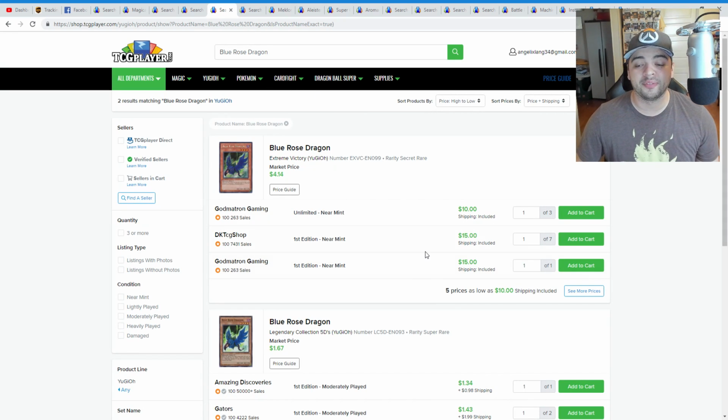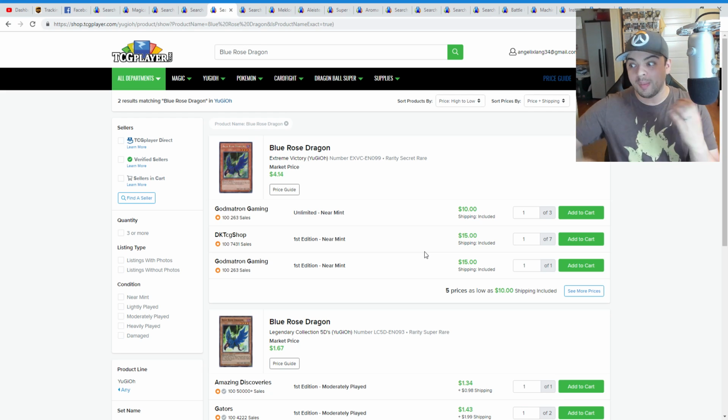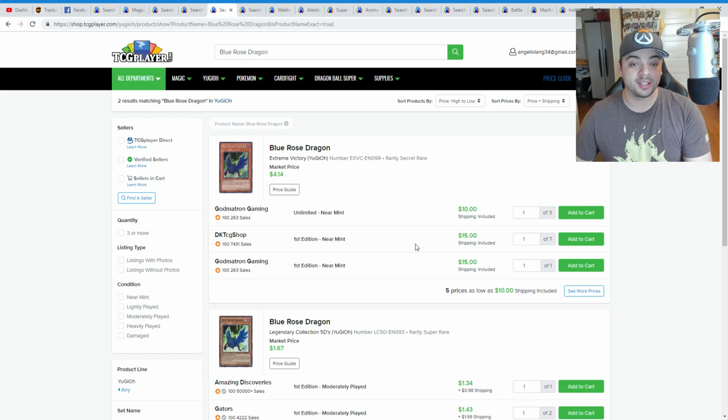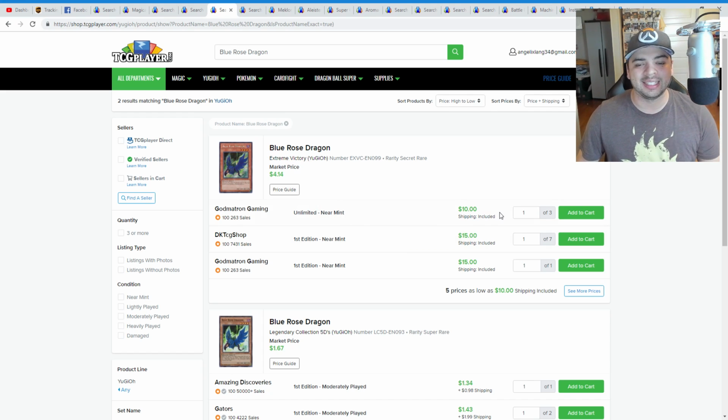Next, Blue-Eyes Dragon moves up in value. I'm not crazy about it. I know they're releasing this Rose archetype, and everyone's like, oh my god, it's so good. I don't think Blue-Eyes Dragon really is that good of a card, to be honest with you. I don't think the new archetype should make it that good of a card. This is hype prices, my friends. So if you have a Blue-Eyes Dragon unlimited at $10, first edition at $15, sell this card.